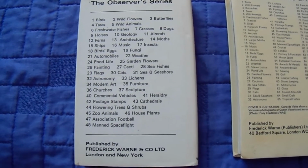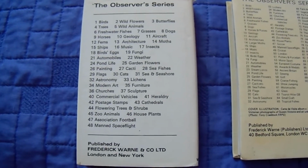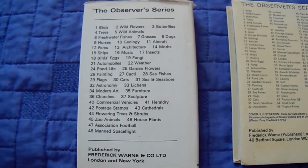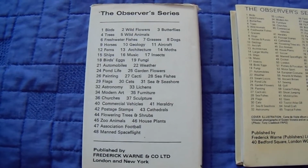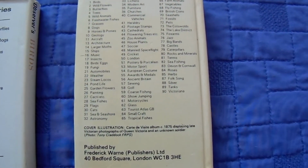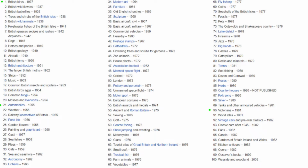On the back of the Birds one, this was from the 1970s, it goes up to 48, and there's a few numbers missing, like number 20, which was the Observer's Book of Mosses and Liverworts. Victoriana was number 90, but they had 100 altogether. They stopped putting them out really in 1982. There were 2 more after a long hiatus. Number 99 was the Observer's Book of Books, and number 100 was the Observer's Book of Forest and Woodland.